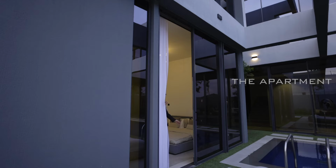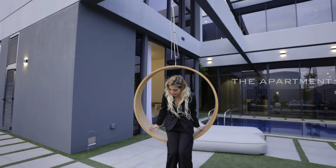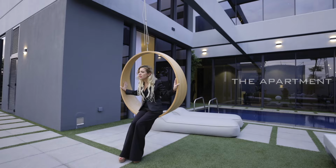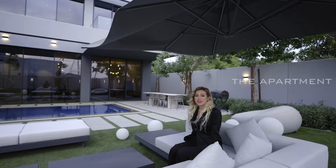We have direct access to the garden. As soon as you step in, you got this relaxing and calming vibes in here. We have a swing in here already. I really like this place. You don't see any neighbors. You got your 100% privacy, which is great. As soon as we walk in, this is our outside seating area. And this is the place where you can sit down and relax.